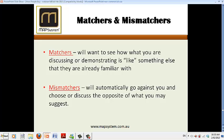Mismatches. You may think that mismatches are hard to deal with. Mismatches will automatically go against you, the opposite of what you may suggest. Some people refer to it as reverse psychology.